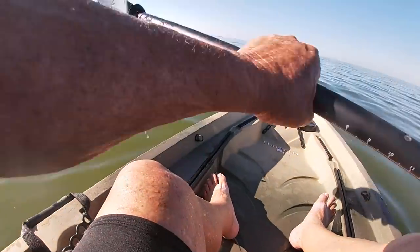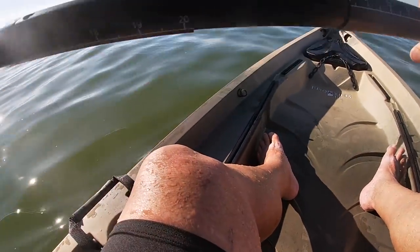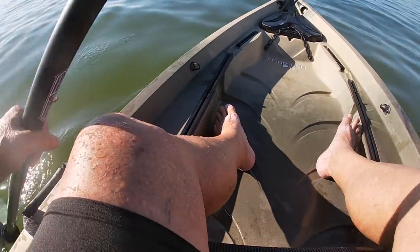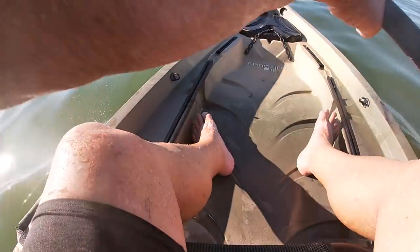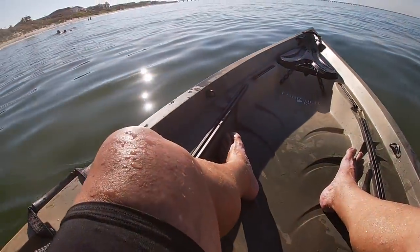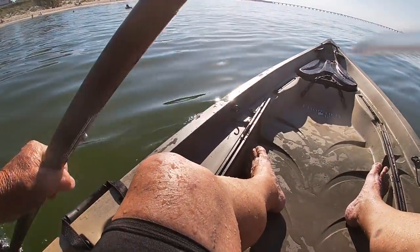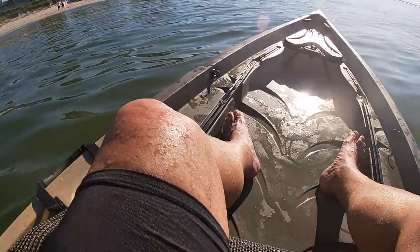I got the seat in about not quite the middle position. It don't paddle too bad. I heard bad things about the paddling. I was lucky enough to see one today. Guy said it don't paddle very good. But never being in one before, I can't say anything about how it paddles, but it paddles pretty damn good to me.